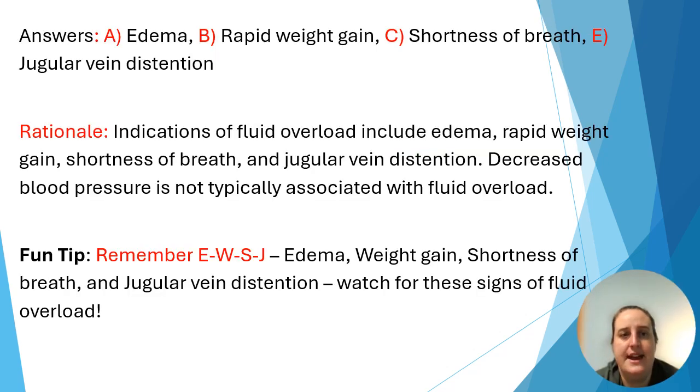So answers are A, edema, B, rapid weight gain, C, shortness of breath, and E, jugular vein distension. Rationale: indications of fluid overload include edema, rapid weight gain, shortness of breath, and jugular distension. Decreased blood pressure is generally not associated with fluid overload. So let's go through the answers.